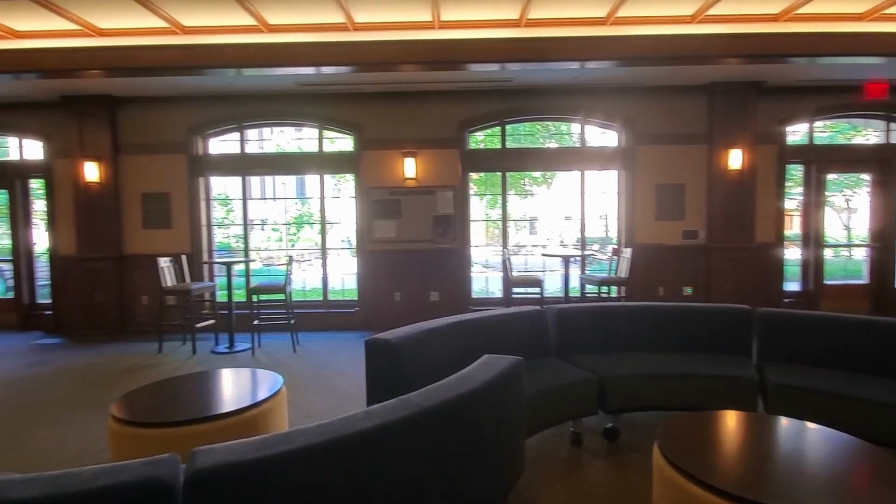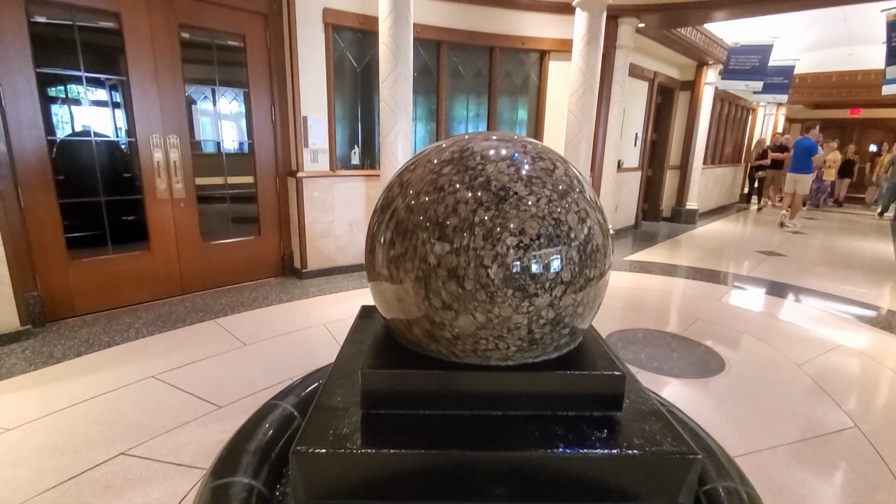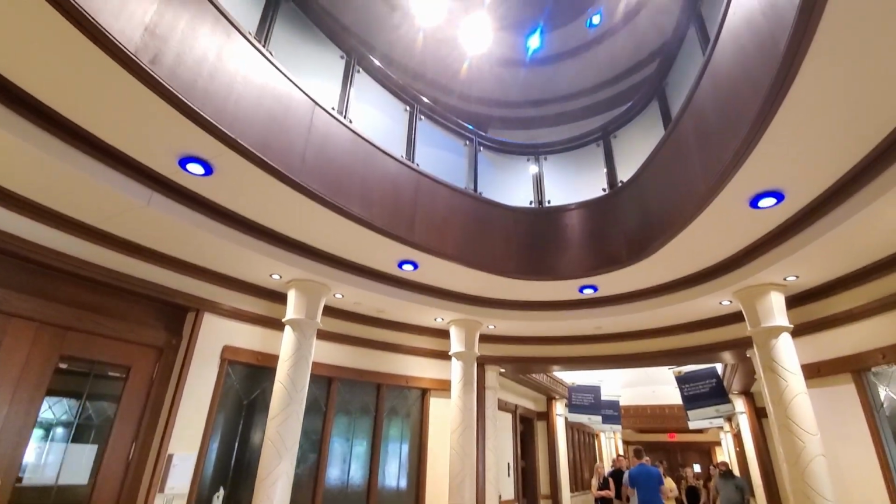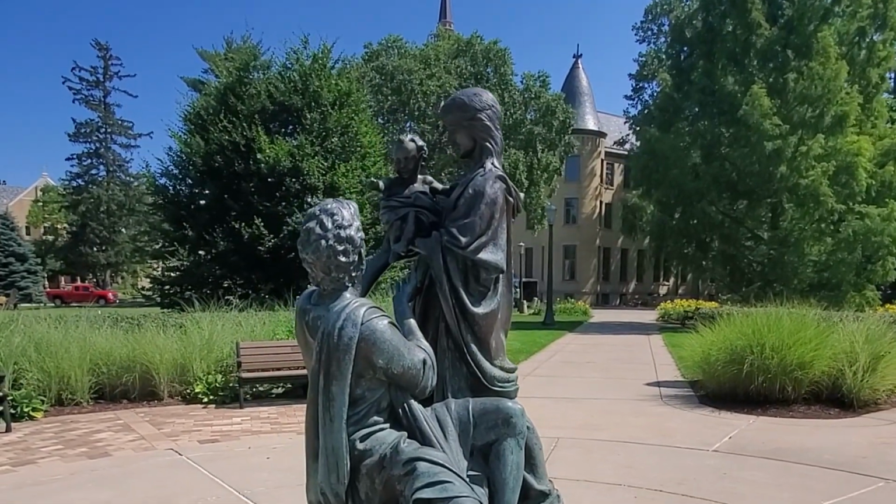This is the campus ministry building. It has some great study spaces for students. We call this statue the Holy Handoff.